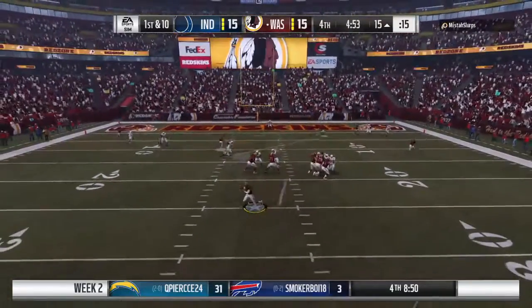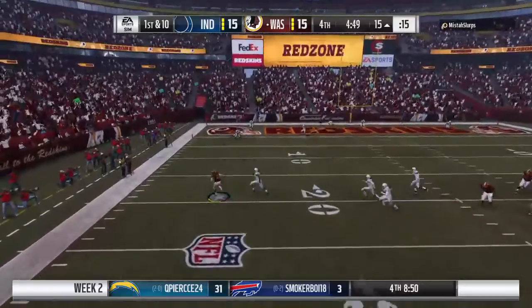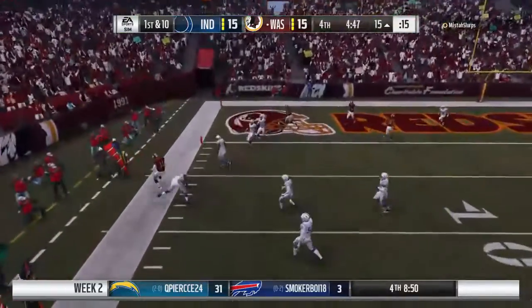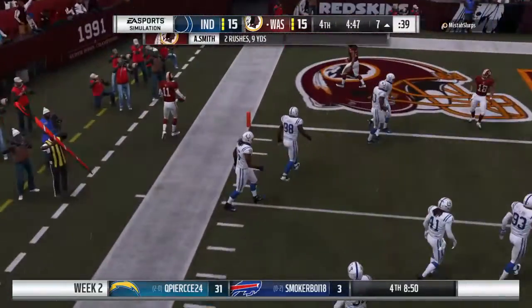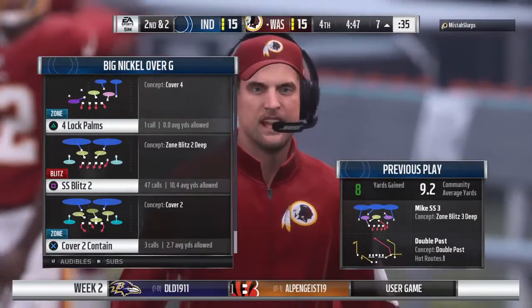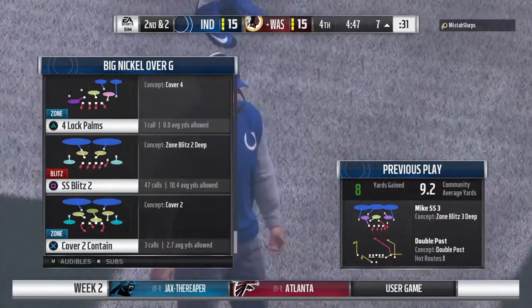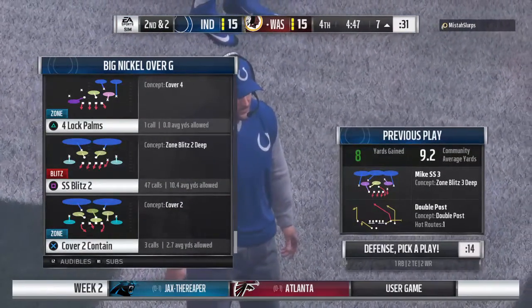From the red zone now, Smith buying time to his left. He'll get 8 on the scramble there. It'll be 2nd and a couple. Okay, he's not going to get the first down, but this is still a nice job of buying some time and then running to get to the sideline and get out of bounds and avoid the big hit.